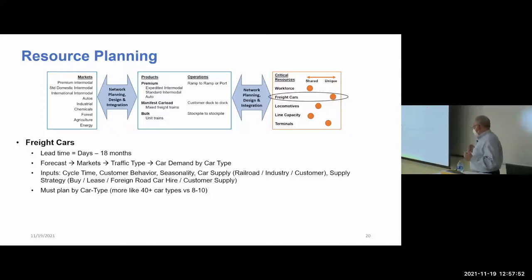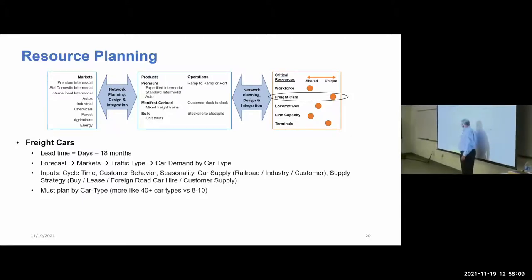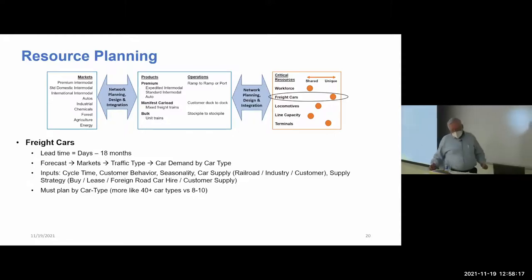You got to get it down to car type. So you can't just say, how many total freight cars do I need? You got to be down in something that's more like 40 car types, plus or minus, rather than even 8 or 10, because equipment's pretty different depending on the market it serves. Some of the inputs, you see them there: cycle time, customer behavior, seasonality, how am I going to do car supply?